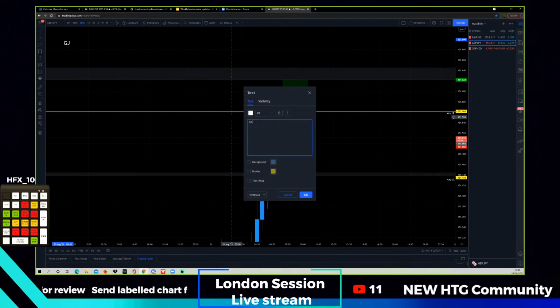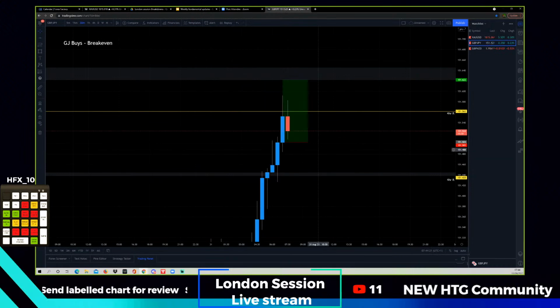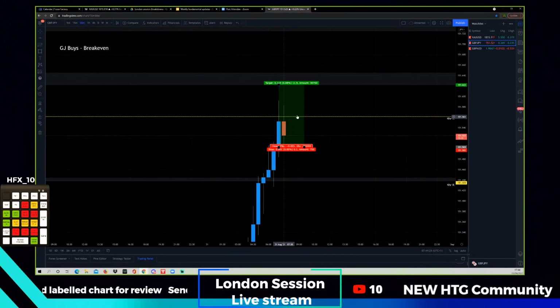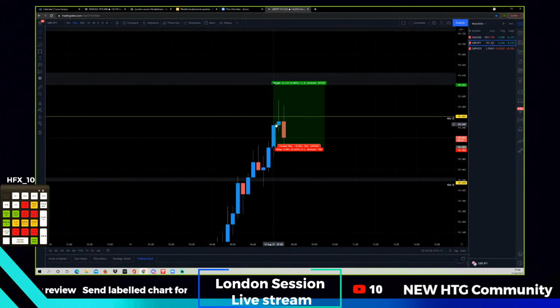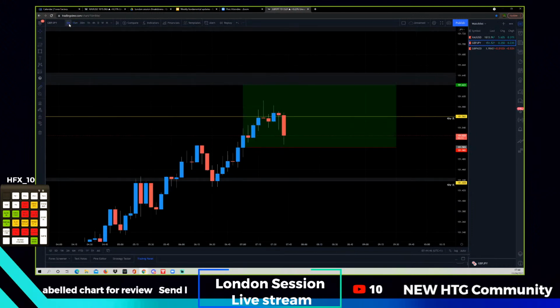So we had GJ buys, break even. It looked good. But like what we said, you really needed to watch for reactions at 560. It broke down, and now we've really saved ourselves some headache, because there'll be some of you still holding these buys, and after 9 pips in profit, it's now coming back to your entry. How are you going to feel about that? Probably not too good. But we're definitely finding some rejection in here.